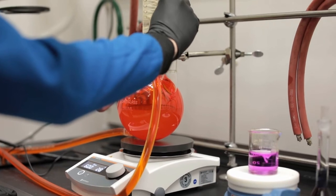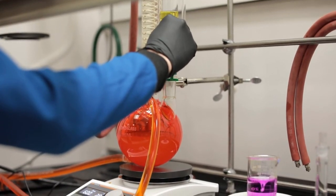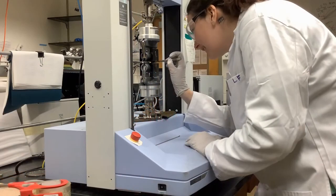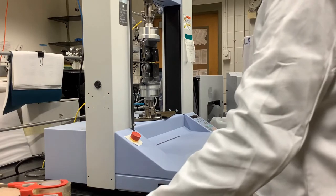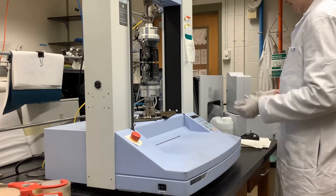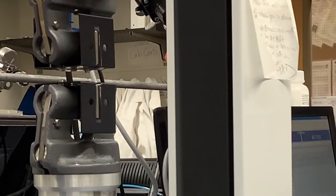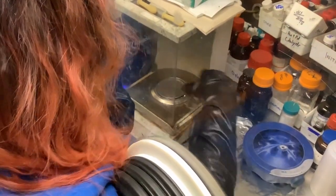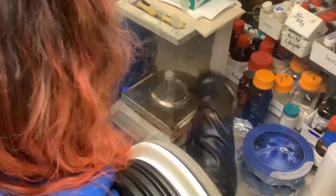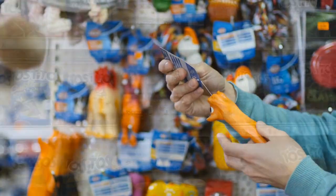So what I wanted to do was understand how if I add more or less of the A on the ends, how will that change the properties that my material has? So I synthesized a lot of different polymers that had different amounts of A and then tested them to see how stretchy they were, how long it took for them to break when you pulled on them, as well as how high you could heat them before they started to degrade. And that was to try to make polymers that you could use on a day-to-day basis.